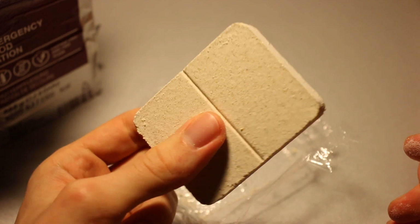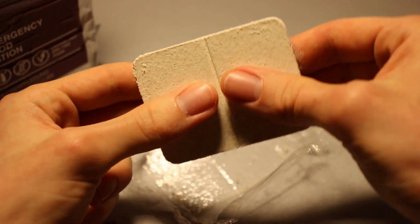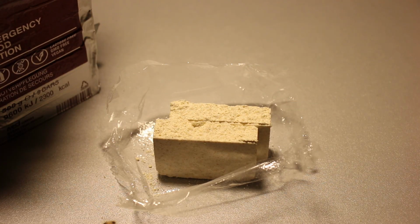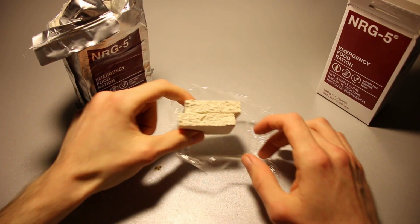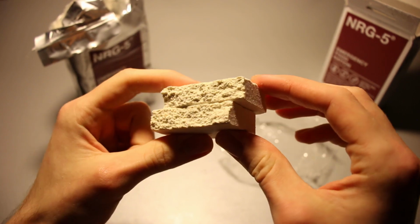It smells a bit like dry oats, very dry oats. And it does smell fatty, if that makes sense. Like fatty, not grainy, but floury types of doughs or things you want to eat. That's what it kind of smells like. It does still look quite dry as well.